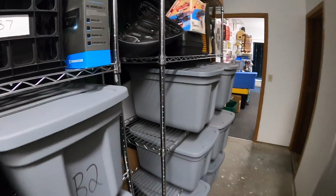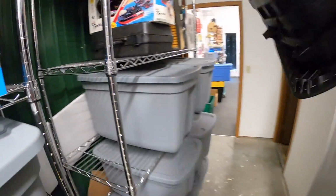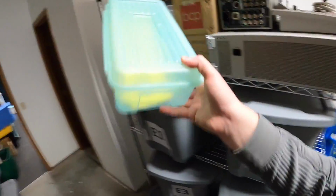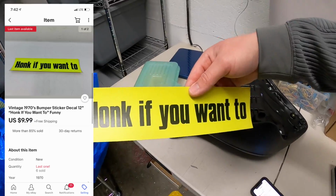Okay, next is a leather seat for a Honda motorcycle. I got this at Goodwill maybe 2 or 3 months ago. I paid $10 for it, and it sold for $59.99 plus shipping. Sold a bumper sticker. Been selling a lot of these lately. Honk if you want to. This sold for $9.99 free shipping.